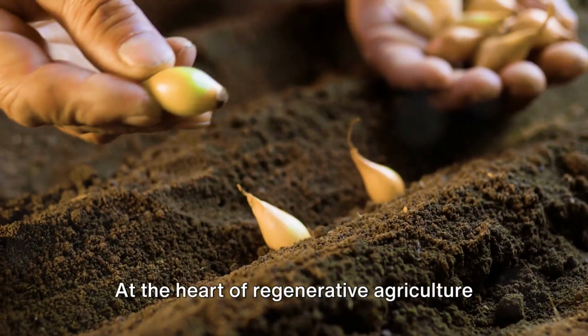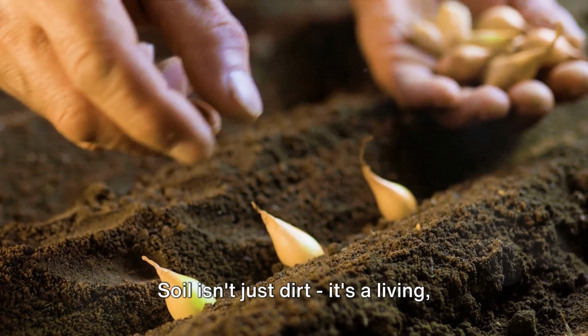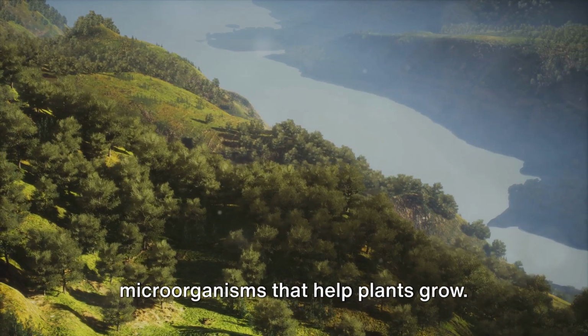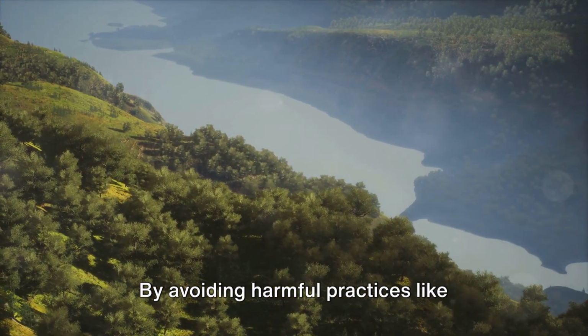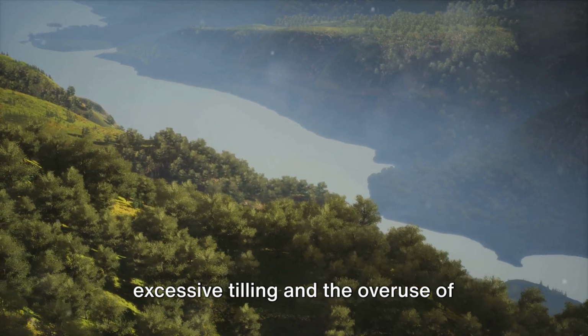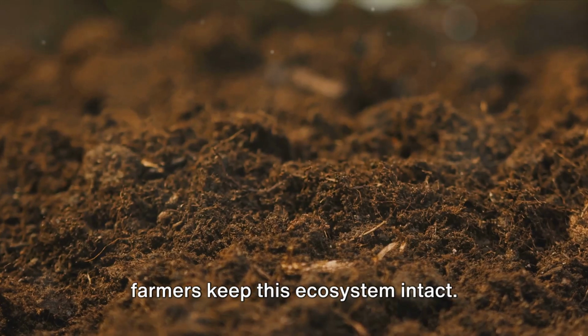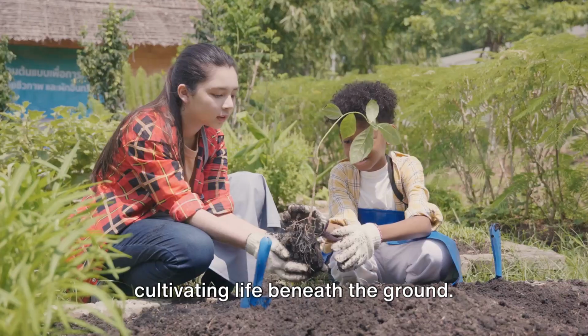Let's break it down. At the heart of regenerative agriculture is soil health. Soil isn't just dirt. It's a living, breathing ecosystem, teeming with microorganisms that help plants grow. By avoiding harmful practices like excessive tilling and the overuse of synthetic fertilizers, regenerative farmers keep this ecosystem intact. They're not just growing crops, they're cultivating life beneath the ground.